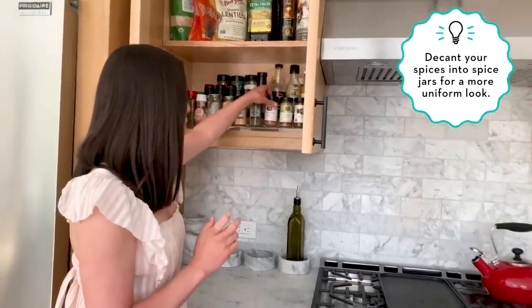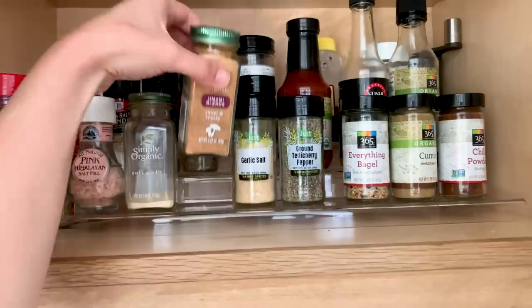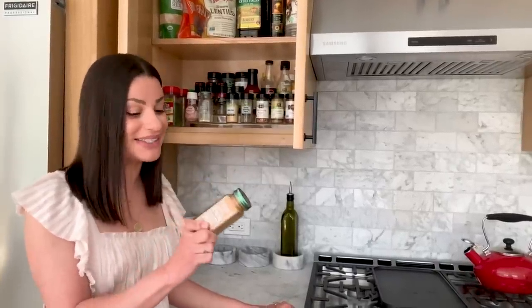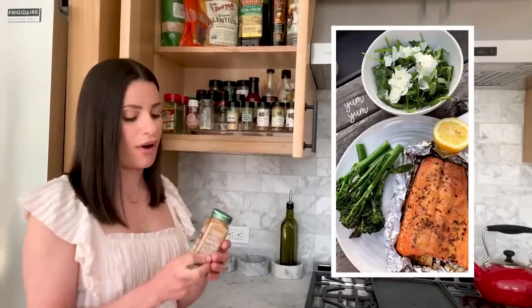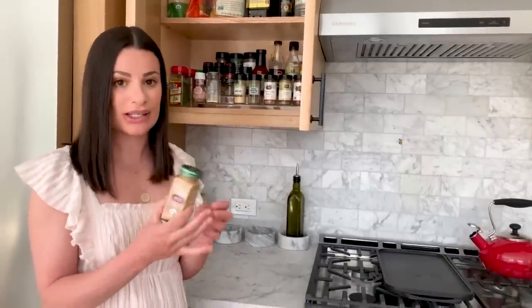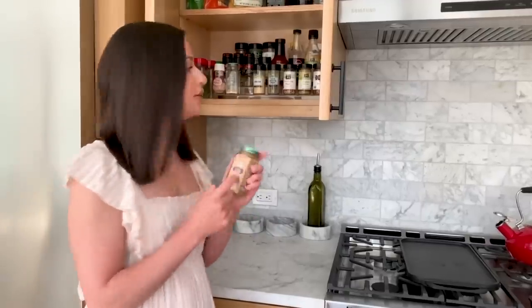And I try to keep everything organized into brands together. Another brand that I really love is Simply Organic, and they have this awesome umami blend. I can't really tell you what umami is, but I know that when I use this on fish or even a nice piece of chicken, I don't eat too much meat, but my husband does, I really love using this because it just gives it that really amazing, rich, deep flavor. So this is super good.